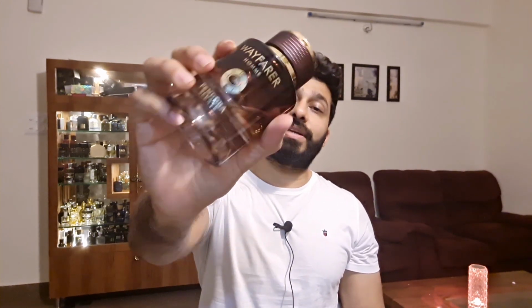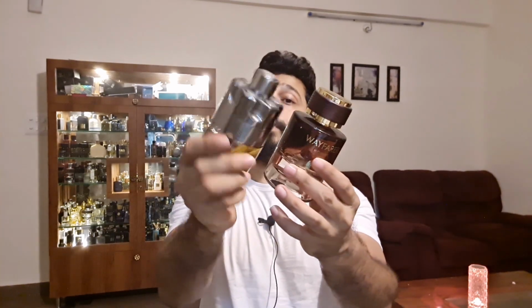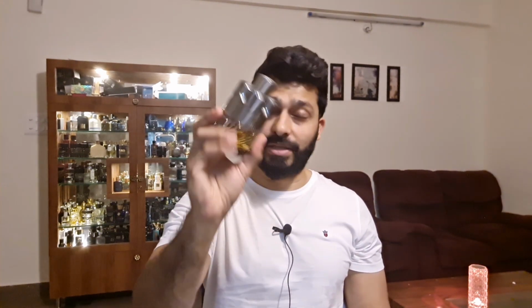Like I said, this is the best clone of Azzaro Wanted that I've tried. If you remember my video on Pandora Sense Wayfarer, which is known to be an inspired version of Azzaro Wanted by Night, this definitely for that price is a good clone of Azzaro Wanted by Night, but the dry down has a little bit of that synthetic feel. I don't really want to complain about it because that sells around 1,300. For that price, if you compare a fragrance that is 4,500 to 5,000, you definitely have to appreciate it.